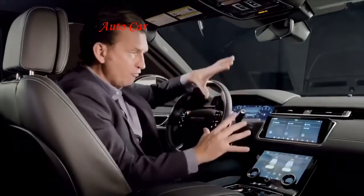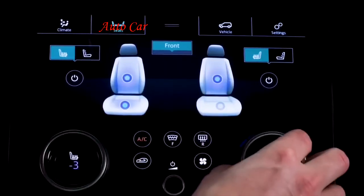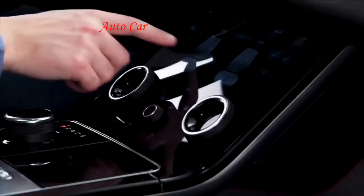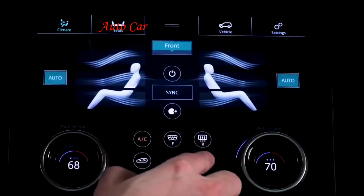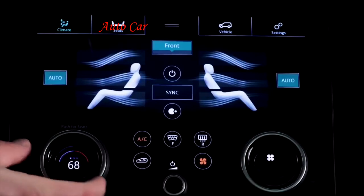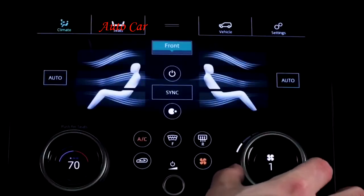The new design of the Touch Pro Duo allows for both the driver and the passenger to simultaneously and independently control the distribution and temperature of the climate system, and where fitted, the seats. Cabin temperature is controlled with the rotaries. This provides an intuitive, tactile way for the customer to adjust settings.